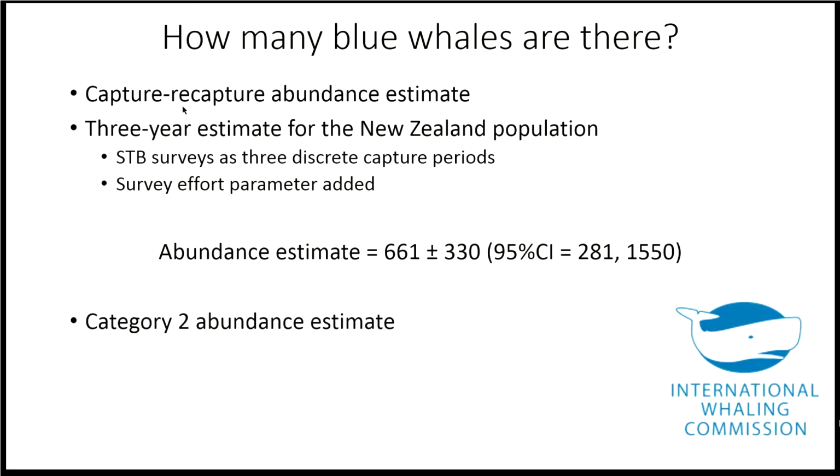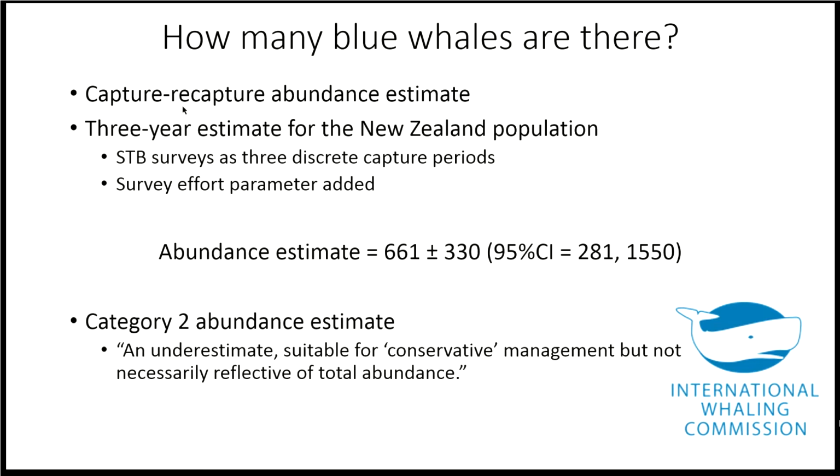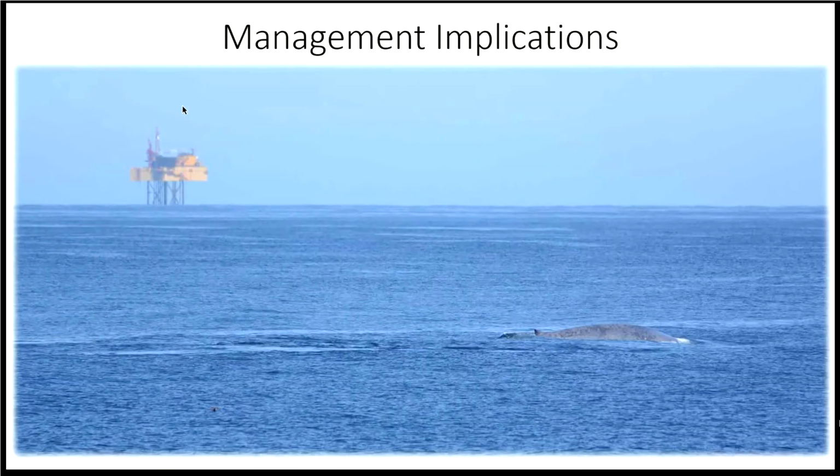The International Whaling Commission has set out these categories or guidelines for qualifying different abundance estimates. Here I'm qualifying this as an underestimate or a conservative estimate because we're only sampling from one limited geographic area. So what does this mean? If there is this New Zealand population, if there are blue whales there year-round, we need to really consider what that means if they're living their whole lives in the midst of this highly industrial presence. Future steps will hopefully be investigating the cumulative effects of this industry presence on the health of this blue whale population.